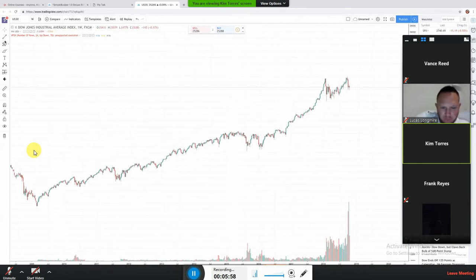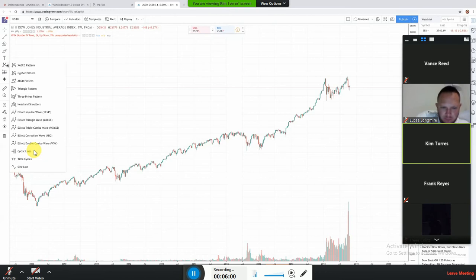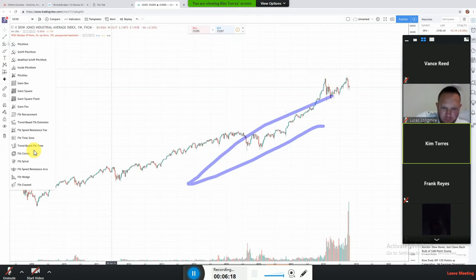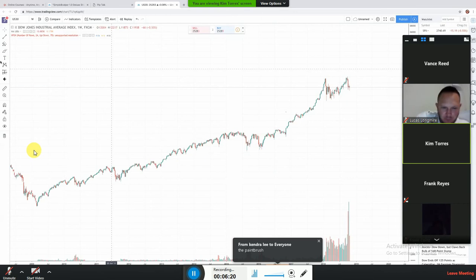So now I'm going to look at my shapes. Not here. Where are my little shapes? No, that's the brush, that's the text. What, rectangle? Yeah, the rectangle. Click the side. Okay, rectangle. Perfect. So now I'm going to highlight this area right here.